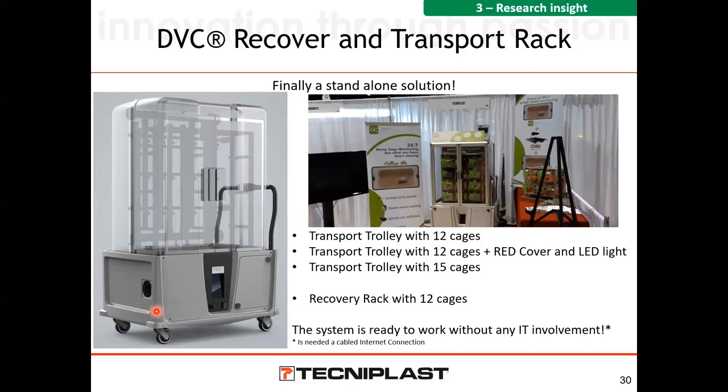We have this with 12 cages available. It can be 12 cages with a red cover and LED light. So again, this is a great scenario for if you don't want to turn a whole animal holding room into a circadian rhythm room, you can just have a small transport trolley and do your circadian rhythm studies on it at that time. The recovery rack, different from the transport trolley in the fact that we can provide a heated environment in here for post-surgical animals.